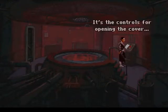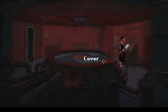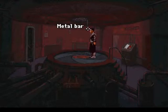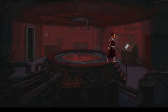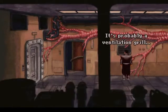It's the controls for opening the cover. It obviously opens like an iris. Pulling the handle has loosened the grill. I can't pull it any further. The cover must regulate the heat from below. It's probably a ventilation grill.